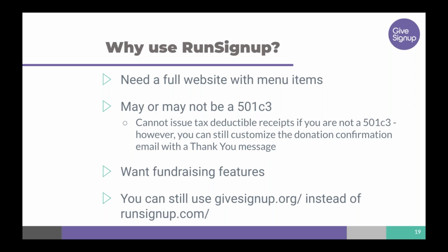RunSignup is also your solution if you want fundraising features right now. So if you want to set up a fundraising campaign, you can do that using RunSignup. In the next 4 to 5 weeks, we're going to be releasing fundraising campaigns as another solution within your donation website. So you'll be able to do fundraising campaigns that aren't attached to an event on RunSignup, probably starting end of April, early May. We kind of decided with the outbreak of coronavirus that we wanted to just pivot from what we were doing and focus on the things that we thought would be most useful to our customers.